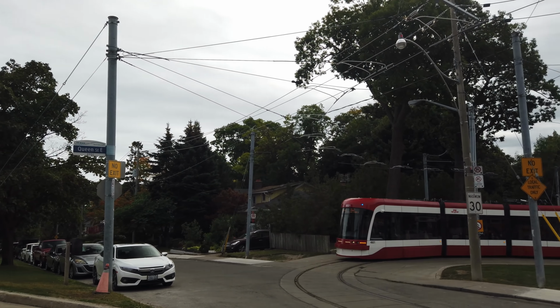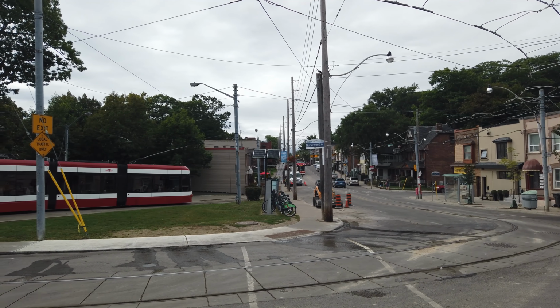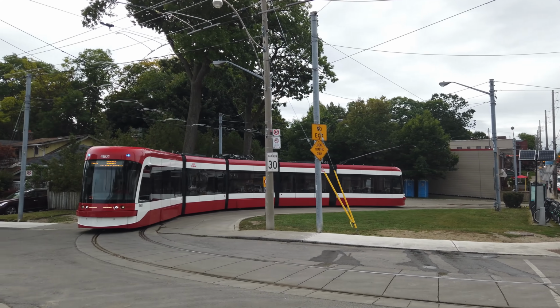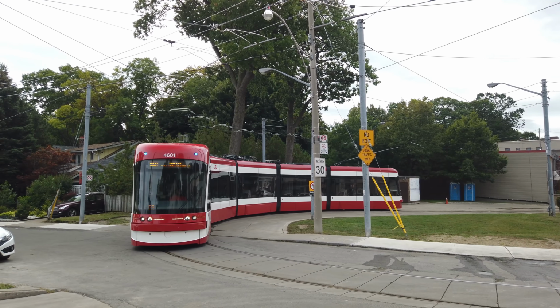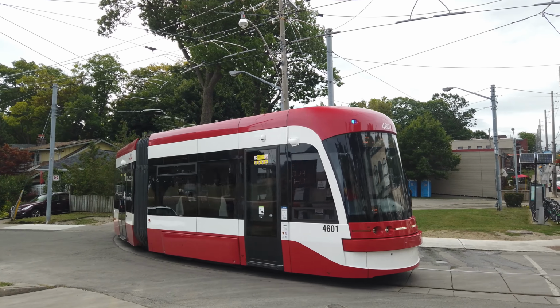And this here is the Neville Park streetcar loop, which is the eastern terminus of the 501 Queen Street streetcar. That streetcar there is heading all the way to Long Branch on the city's west end, right where the border of Mississauga is at the Etobicoke Creek.